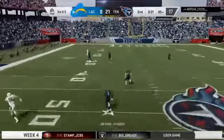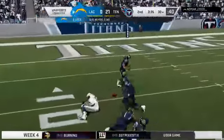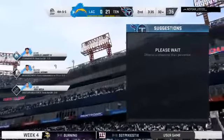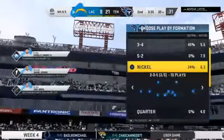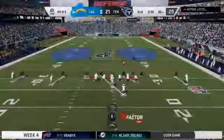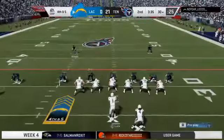Looking downfield for Godwin. And unable to connect. Incomplete. I'll give them credit. They took their shot, but it's going to bring up fourth down. And attempted a deep ball there. They didn't get it. But, boy, they're going to need a few of those to actually hit in order to get back into this game. Good thing they do have a little bit of time here still left in the contest. Decent-sized deficit, but not one that they can't manage.